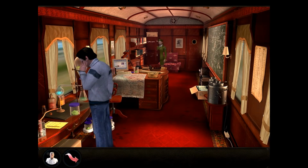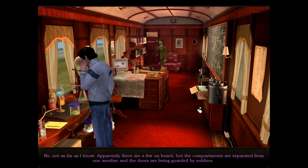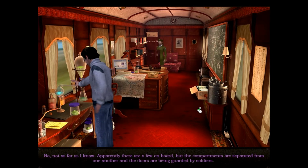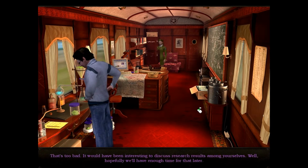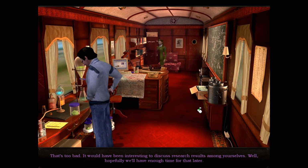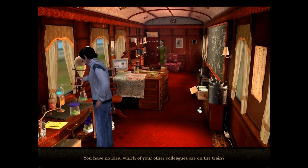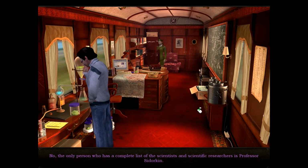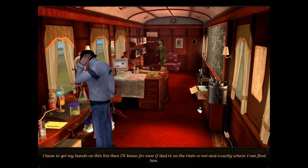Alright, let's ask him about the scientists. Are you the only scientists on board this train? No, not as far as I know. Apparently there are a few on board, but the compartments are separated from one another, and the doors are being guarded by soldiers. That's too bad. It would have been interesting to discuss research results among yourselves. Well, hopefully we'll have enough time for that later. You have no idea which of your other colleagues are on the train? No. The only person who has a complete list of the scientists and scientific researchers is Professor Sid Oricon. I'll have to get my hands on this list. Then I'll know for sure if Dad is on the train or not, and exactly where I can find him.